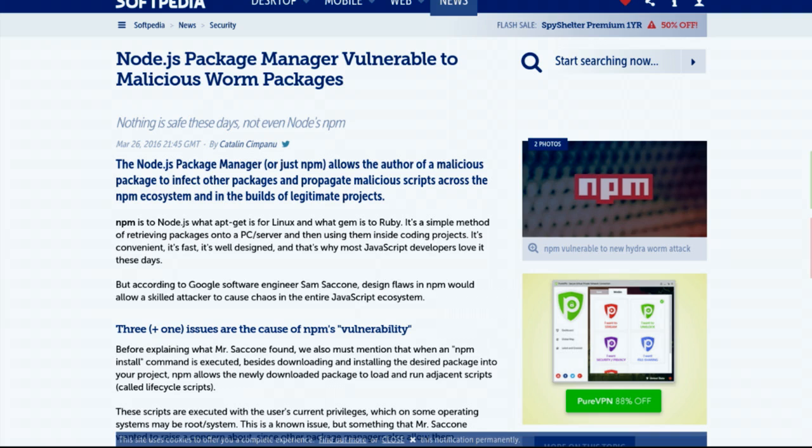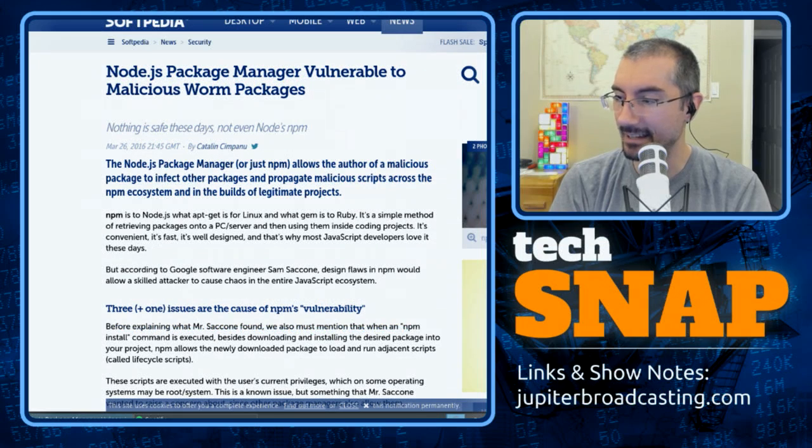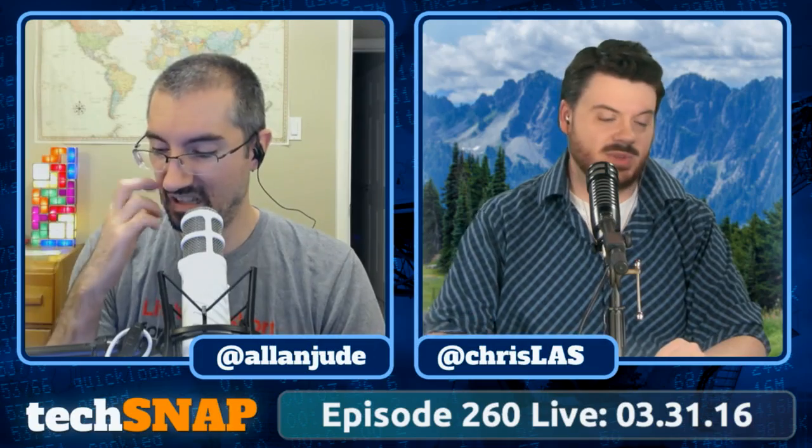And so somebody has figured out how to do it. Oh, so good. The author of a malicious package can inject other packages and propagate their malicious script across the entire NPM ecosystem and into the builds of legitimate projects. This is going to be an interesting can of worms that's been opened up.